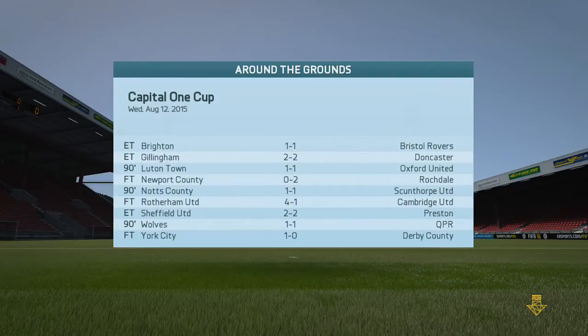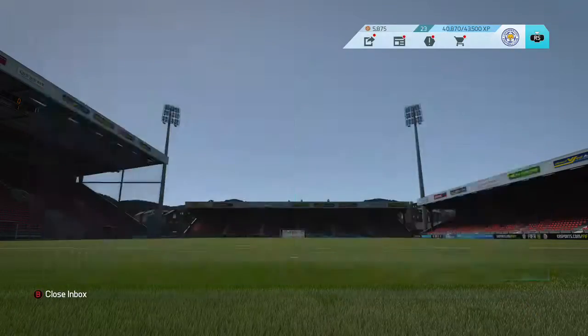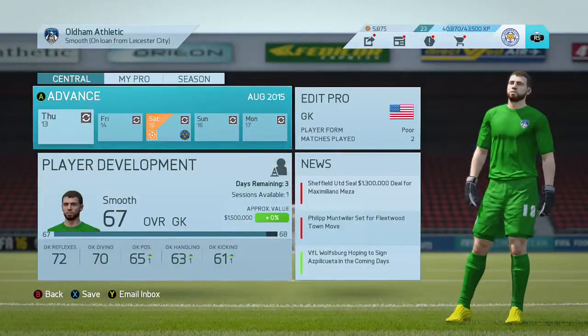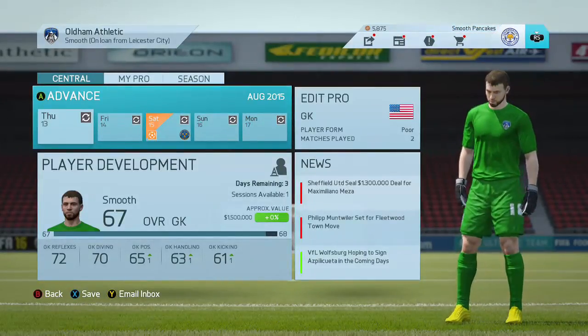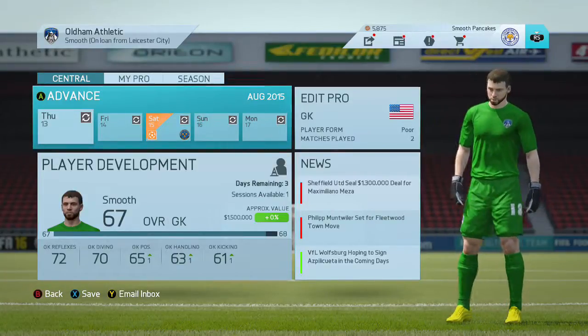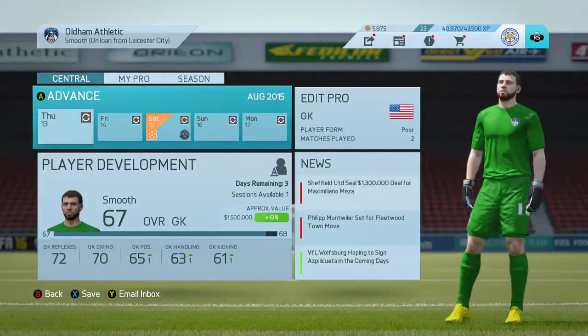English League Cup. Brighton and Hove Albion 2, Bristol Rovers 1 after extra time. Coventry City 0, Oldham Athletic 1. Gillingham 2, Doncaster Rovers 2. Gillingham won 5-4 on penalties. Newport County 0, Rochdale 2. Notts County 2, Scunthorpe United 2. Scunthorpe United won 4-3 on penalties.